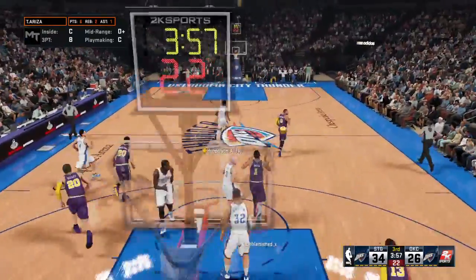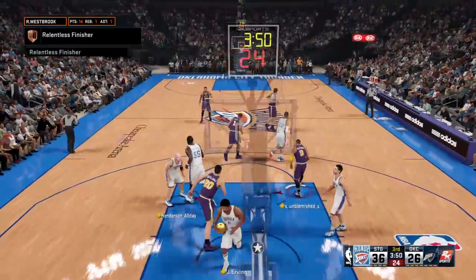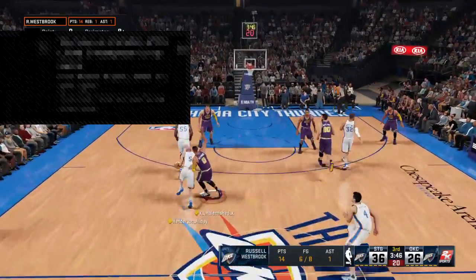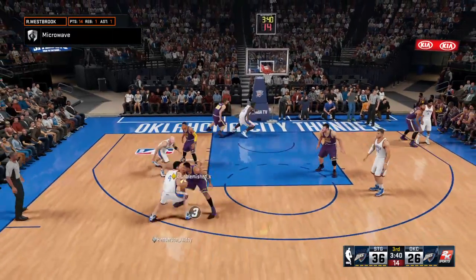And stolen by Ariza. Oh, and a fast break for Atlanta. Westbrook leading the charge. Shot's good. Westbrook's got 14 points for the game. He's been one of their more reliable options today, guys. I mean, his shooting has led them to this lead.